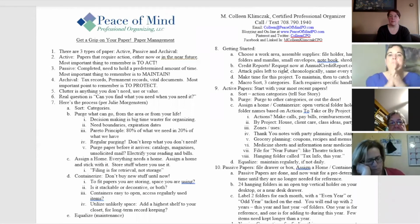Okay, so I also want to draw your attention to the notebook part, because when we start to tackle our papers, what tends to happen, and I do this with a lot of my clients, is we start to get ideas. We start to remember things that we needed to take care of. We will pick up a piece of paper and it will remind us that we need to check in with so-and-so. Or, oh, that's right, I just found the receipt for getting my ring sized. I need to go in and get it polished or something, whatever that might be.